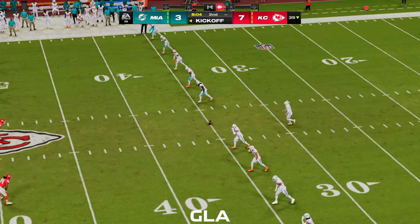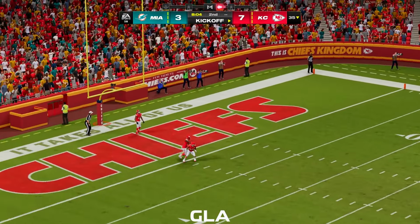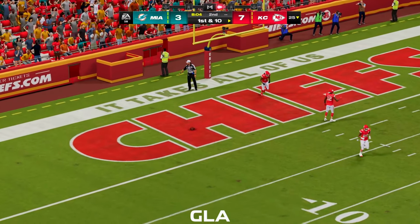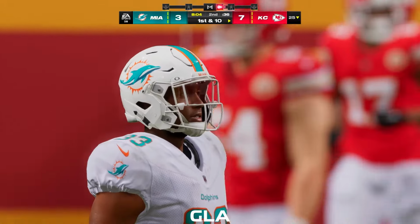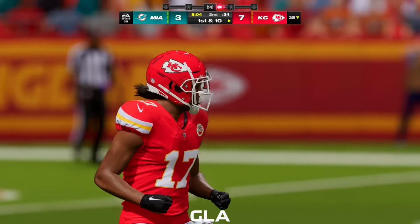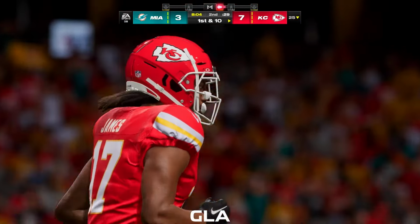After the field goal, here comes Sanders to kick it away. And that'll carry over the back line of the end zone for a touchback. So now here are the Chiefs as their offense makes their way back out onto the field. Good drive last time, really effective passing the football.